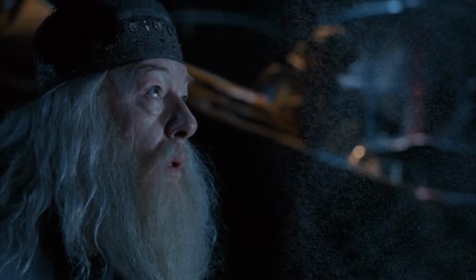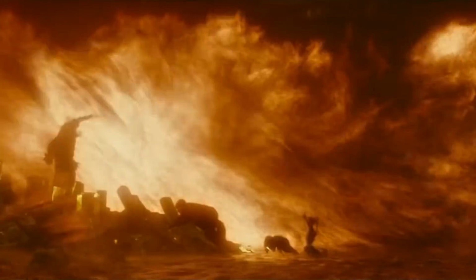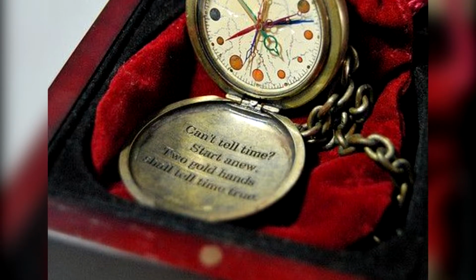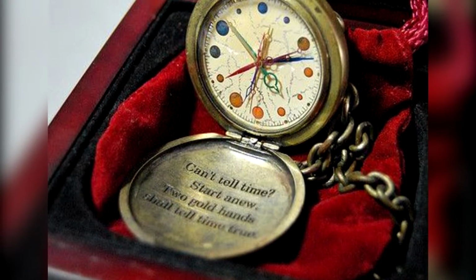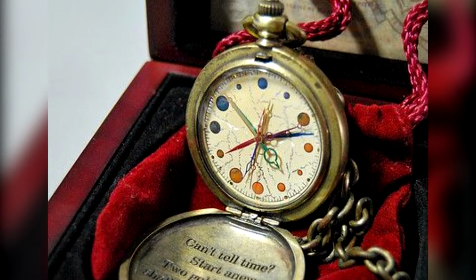A notable watch that's referenced in the books is Dumbledore's pocket watch, one that would have been awe-inspiring to see in the film, but didn't quite make the cut. In the book, the watch is described as being gold, with 12 hands and planets that were suspended in orbit inside the watch case in lieu of the standard hands.